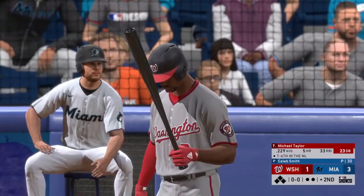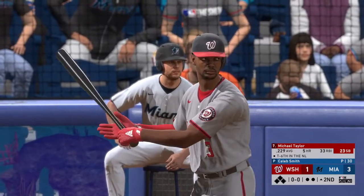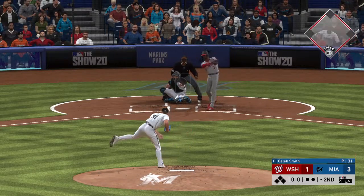Now to the plate, Michael Taylor. He'll start things out in the top half of the second. Hey, we're still in the early stages in this one. They're only down by a couple of runs, but it's really key for this leadoff guy to try to get on and get a big inning started.